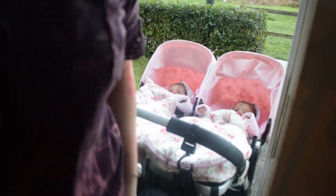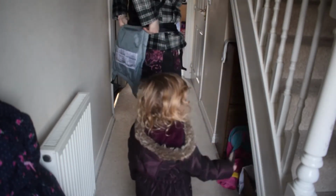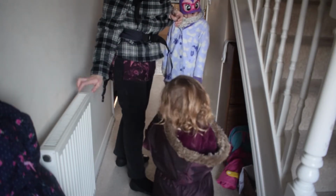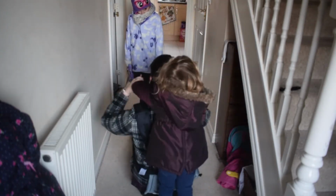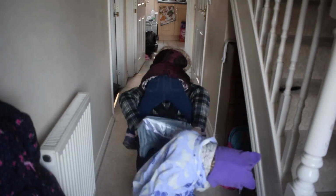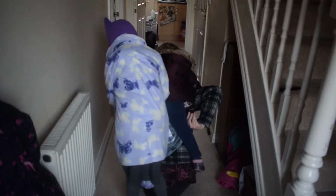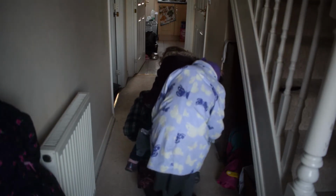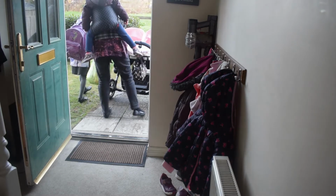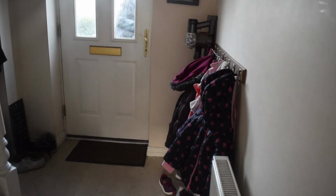Once the big kids are sorted and the twins are nicely in the pram is when I will then put my coat on, put my shoes on, and then Adie will help me to put Elena into her back sling so that I can carry her during the school run. Once Elena is safely and securely on my back, we will then head out the door and off to school.